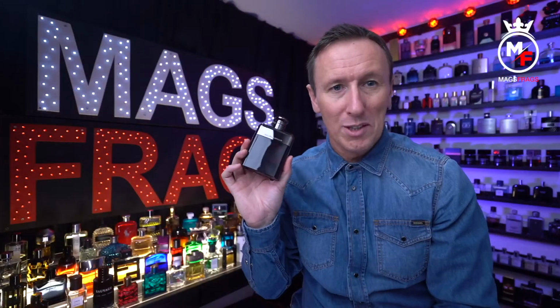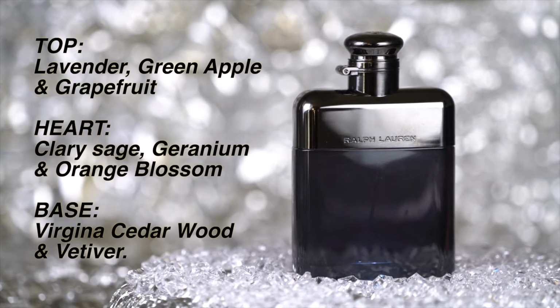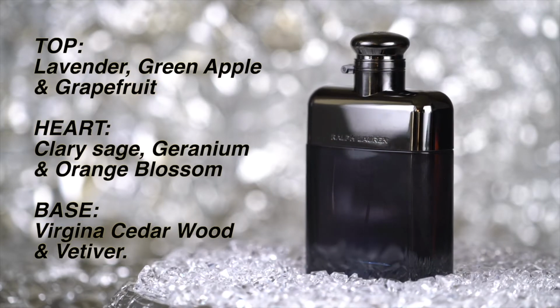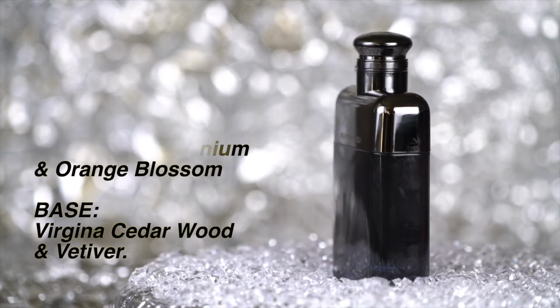Yeah, the top notes in this one are lavender, green apple and grapefruit. In the heart there's clary sage, geranium and orange blossom, and in the base there's Virginia cedarwood and vetiver.